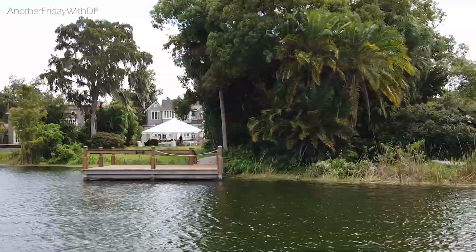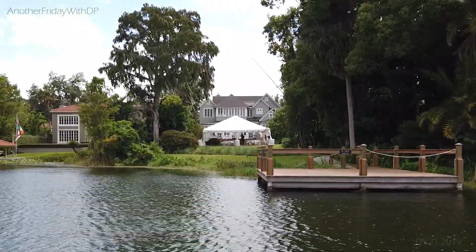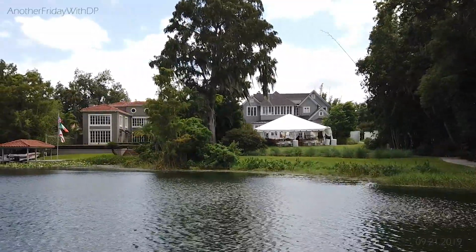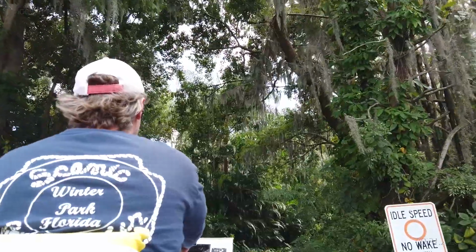There, that's the Capon House, the oldest house built on the chain of lakes. It was built in 1885. And up until 2015, that house sat right where it was built in 1885, across the lake on that shoreline.